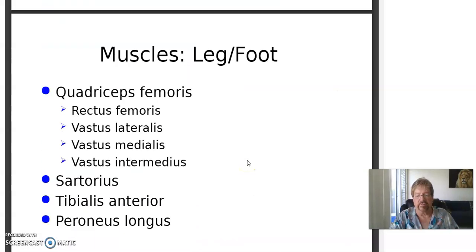Muscles of the legs and foot. The quadriceps extend the knee. Here they are. Rectus femoris, vastus lateralis, medius, and intermedius. Sartorius we mentioned. Tibialis anterior, the muscle in the front of the lower leg, next to the shin, is the tibialis anterior. Peroneus longus and brevis are also on the sides and go down to the feet.